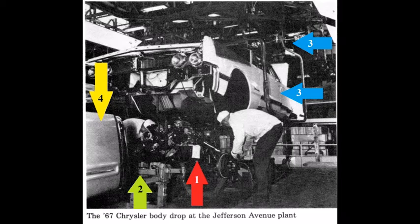The unit body is coming down, and the 2 blue arrows show they look to be Newports, I would assume, or New Yorkers coming down to meet that portion coming up from the bottom of the plant.